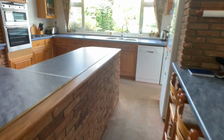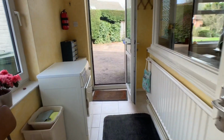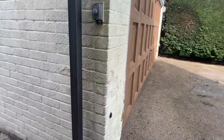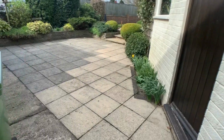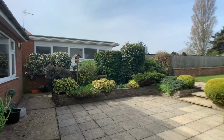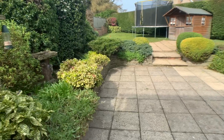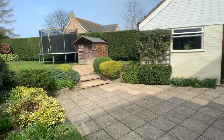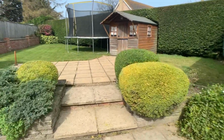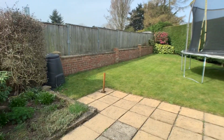Back through the kitchen. And utility. Got a paved seating area. As you can see, it's the perfect time of year for those raised flower beds to be at their best. Leading up the steps, we've got an additional laid lawn area with a timber windy summer house.